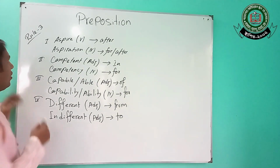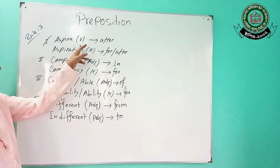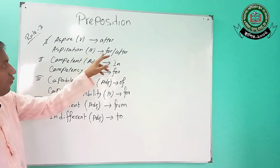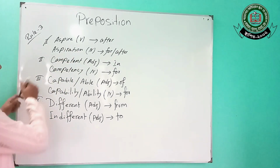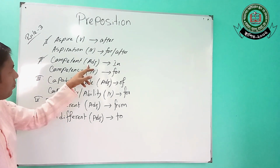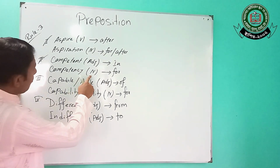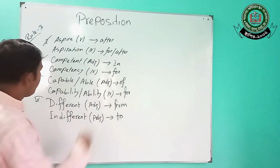Rules number 3. Number 1. Aspire. Whenever aspire is used as verb, preposition after is used after aspire. Aspiration is a noun and preposition for or after is used after aspiration. Number 2. Competent. Competent is an adjective and preposition in is used after competent. Competency. Competency is a noun and preposition for is used after competency.